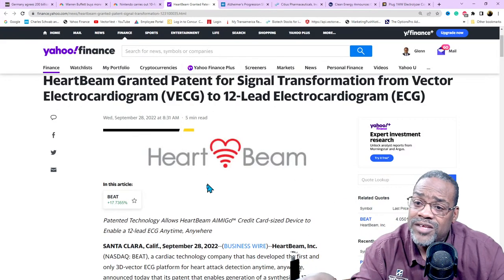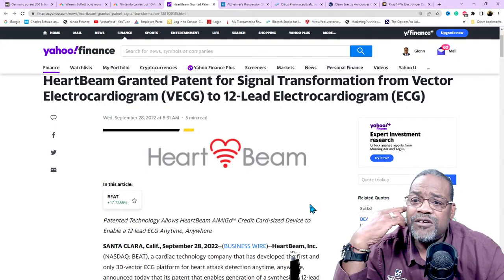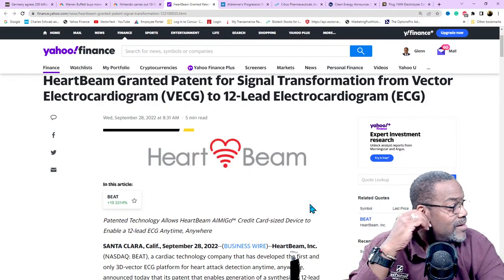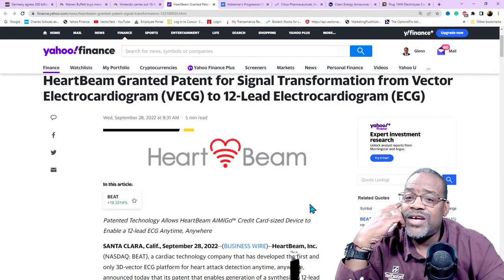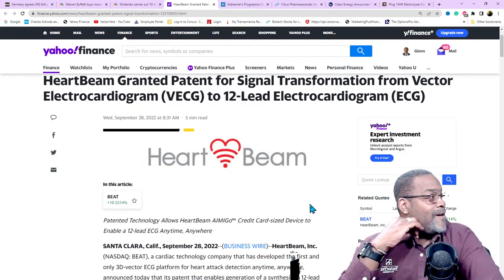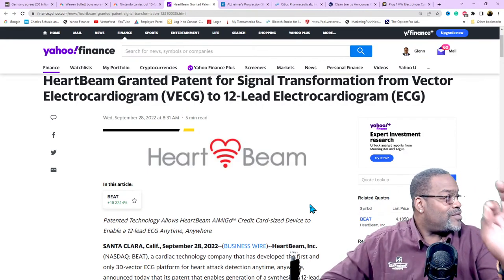This is a good stock that I saw. Heartbeam granted a patent for signal transformation from vector electrocardiogram. Woo! I said that all in one take. Yeah, you couldn't do that, could you, Joey? I can. Vector electrocardiogram. Yeah, yeah. Don't be a hater. You know why? Because I'm just that good.